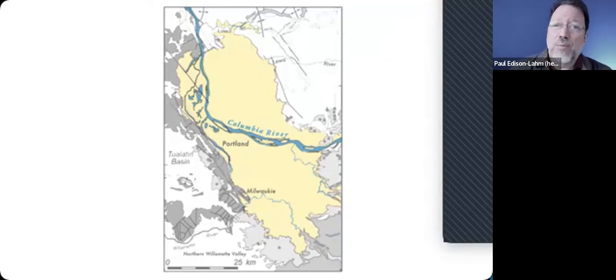But this isn't a case where the rivers carved out the basin. It's instead the basin opened up starting about 50 million years ago, and the rivers have essentially been captured by the basin. You notice there that it's kind of rectangular in shape, and it's bounded by these northwest-southeast trending faults throughout, including the Portland Hills Fault.